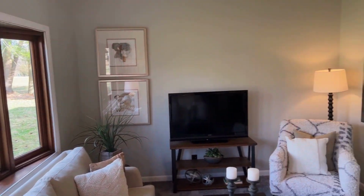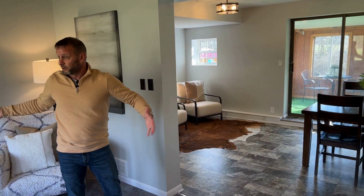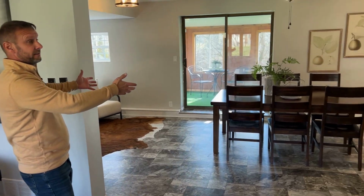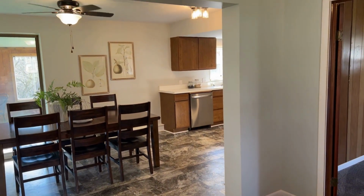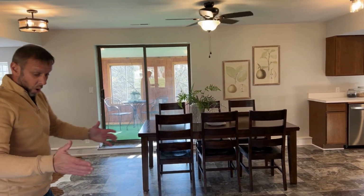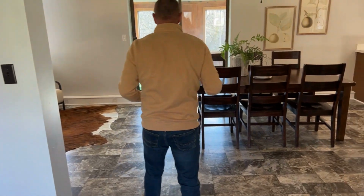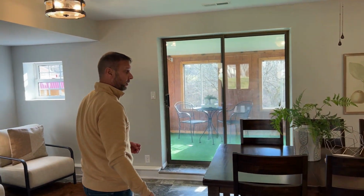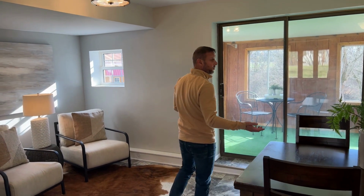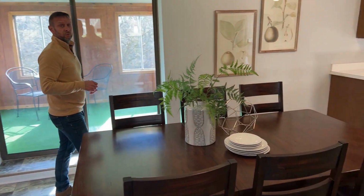And the openness allows you, if you're the entertaining type, no matter where you're sitting, whether it be in this room or in the dining room area, everyone can share in on the conversation. All brand new carpet, as I mentioned earlier. And as we walk into the dining room, this is new flooring, vinyl flooring, into the dining room, and it flows directly in to the kitchen.